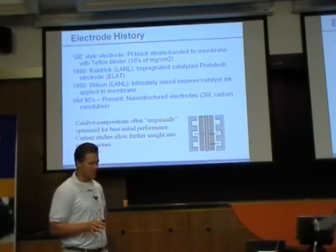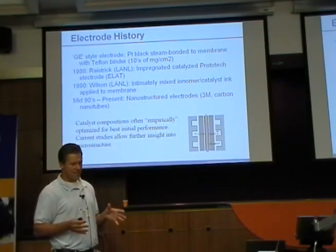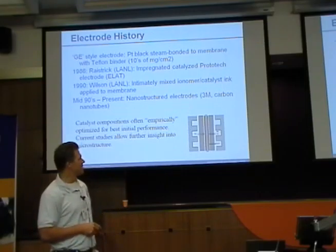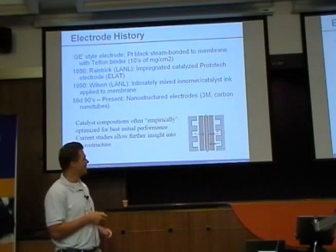So I talked a little bit about the electrode history. What you can see is that up until about the 1960s, fuel cells only had one application, and it was space. And it was space because they needed tens of milligrams of platinum per square centimeter. And so what they did is they took just platinum black and they steam bonded it to membranes with a Teflon binder.